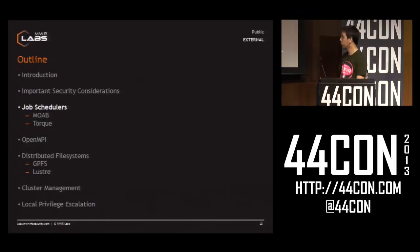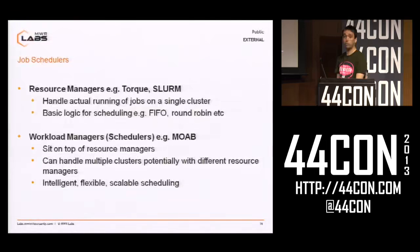So, moving on, we'll look at job schedulers first. Basically, there are pretty much two different types of schedulers. You get resource managers. They pretty much handle actually running tasks on systems, so they'll be eventually responsible for taking your code and making it run on a node. In terms of the actual logic behind how those things are scheduled in the first place, most of them will probably have some basic functionality in there, like a first in, first out pipe or round robin or something, but they're primarily focused on actually dishing the tasks out.